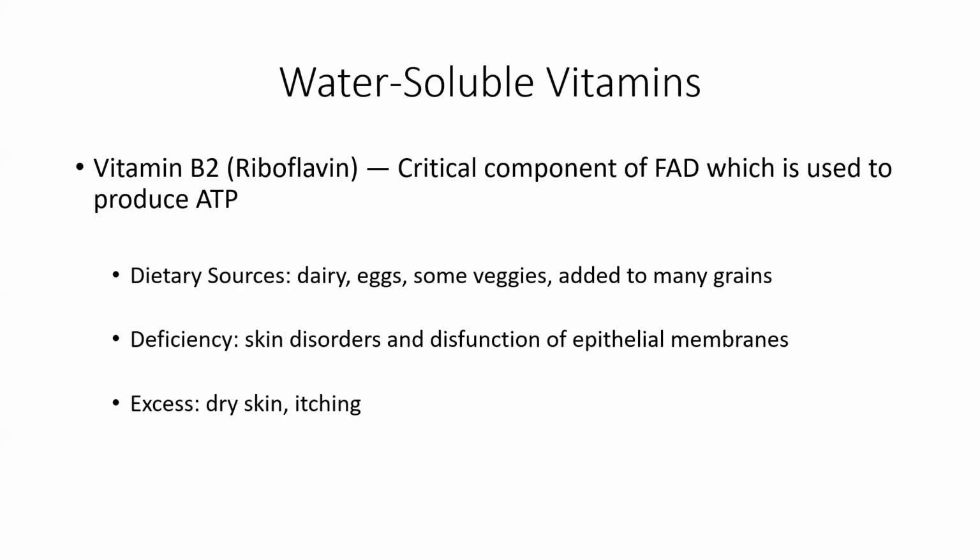So if you don't make enough FAD, you don't make enough ATP. Everybody knows ATP is super important. It's our main energy source. So if you don't have enough riboflavin, you're not going to make as much ATP as you would like to. So dietary sources include dairy, eggs, some veggies, and sometimes it's added to a lot of grains to help us make sure we are not deficient.